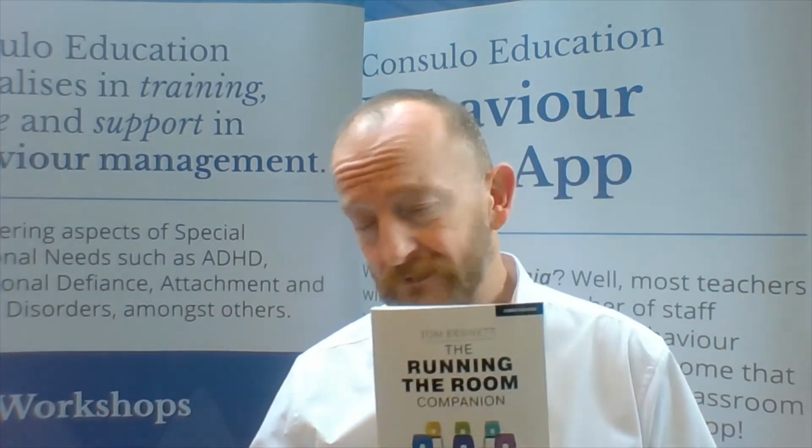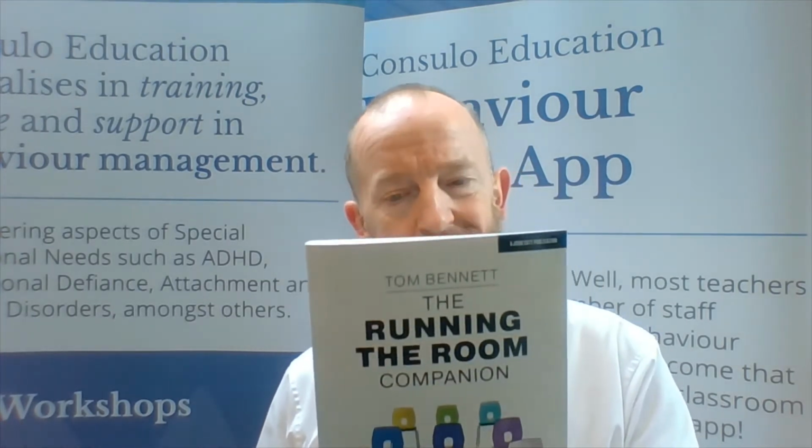In reality, Running the Room, the main text, is a book that covers the principles behind an approach and a perspective on behaviour management. And the companion is the much more practical guide to what can I do next day at school to manage these kinds of behaviours. There is still a practical element to the original book, of course, but this is the more practically based companion to the original. So it might be that a senior leader might think, well, I'm probably better off with the main book. Teachers at the chalkface might say, well, the companion's better for me. We'll talk a little bit more about that later on.